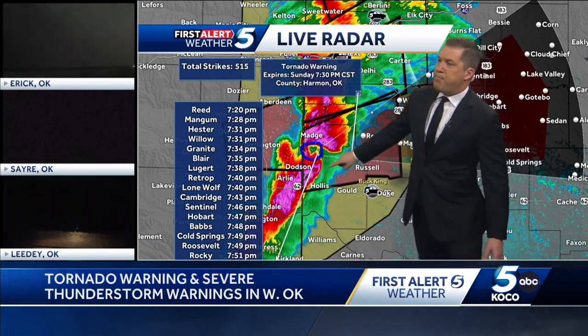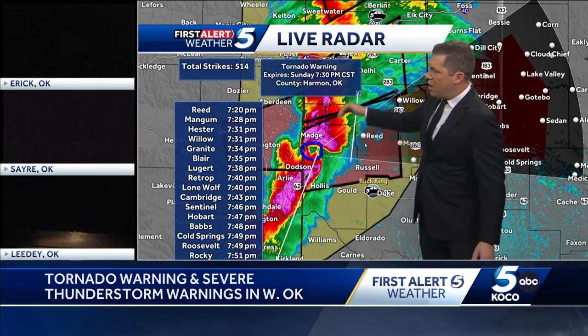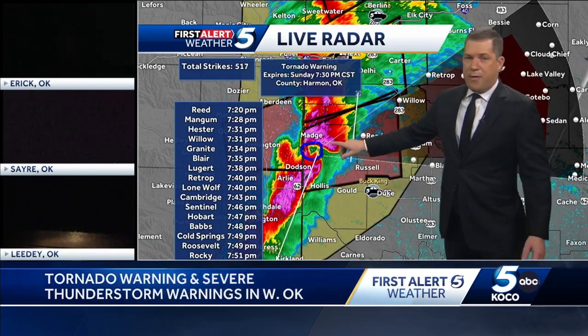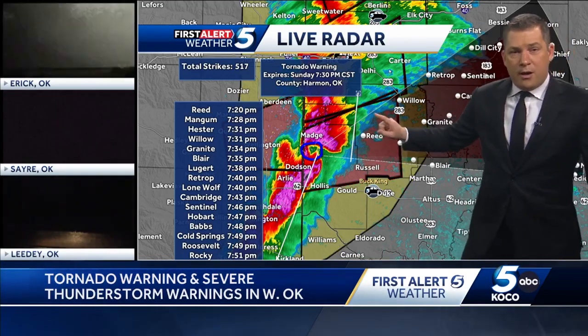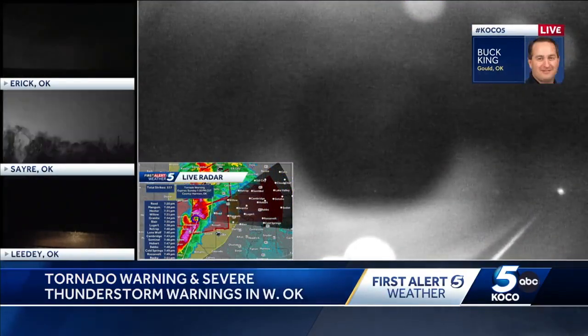This is going to be the storm that Buck is on. Let's get Buck on the phone if we can. I want to talk to Buck. We're going to talk to each one of our chasers as we work our way up the line here. So Buck, you're on the southern storm here. Confirmed, Buck, 114 mile per hour wind there in Memphis. Buck, give us an update on what you're seeing.